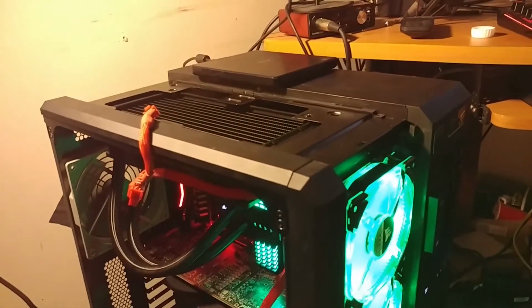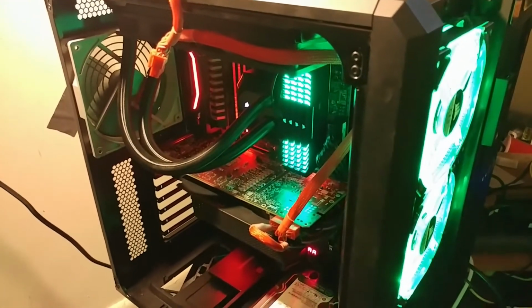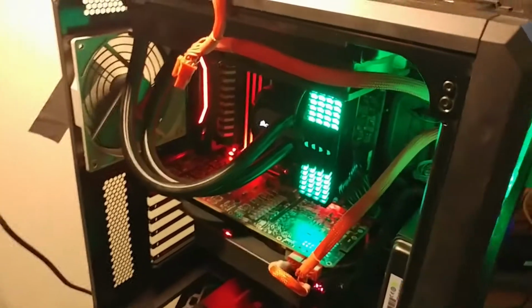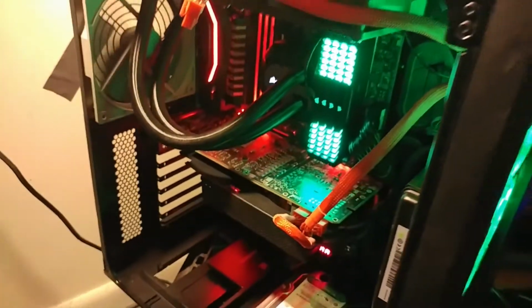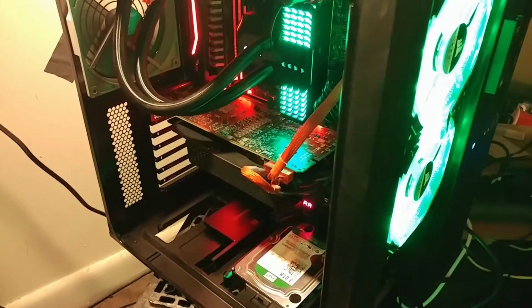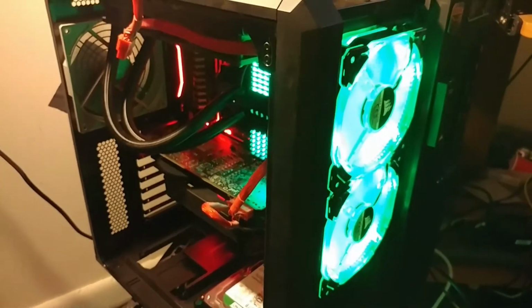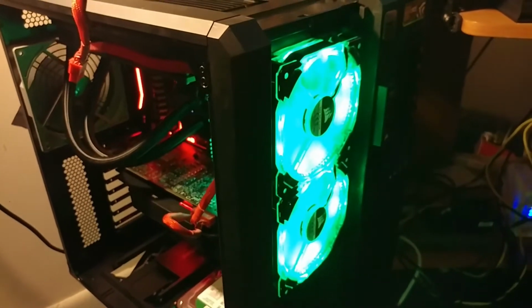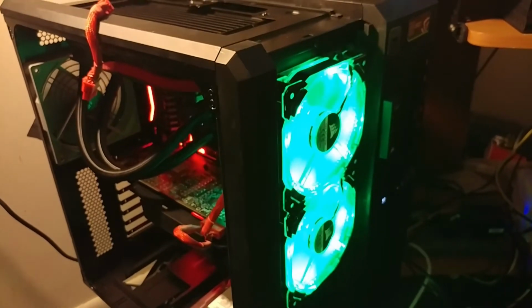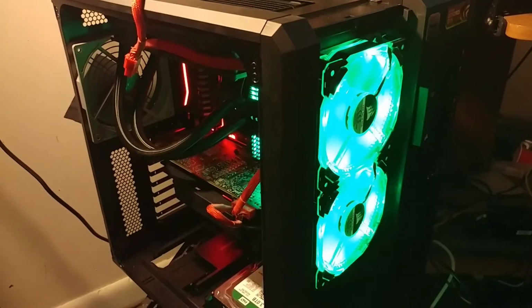So very cool. Temperatures, the CPU is idling around 35, 36 degrees on the water cooler, so that's cool. And the video card still idles around 30 degrees, which is what it should be at. So like I said, not everything's back together yet. Still got some wires hanging out the back end of it, and I need to hook up those solid-state drives and reconfigure my RAID 0 array. But that's it for that.